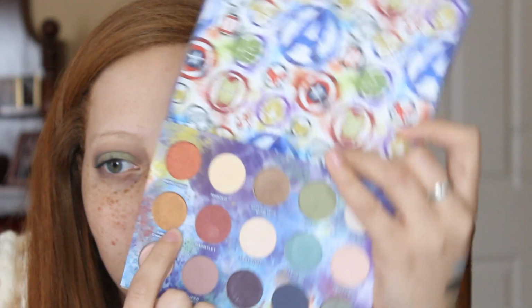I'm gonna grab Game Changer right there, and I'm gonna lightly tap that on my lid. I can definitely get better performing shimmers from like BH Cosmetics or ColourPop. Both of those brands have palettes that are around this price. Yeah, this isn't bad. I mean, I like this look.